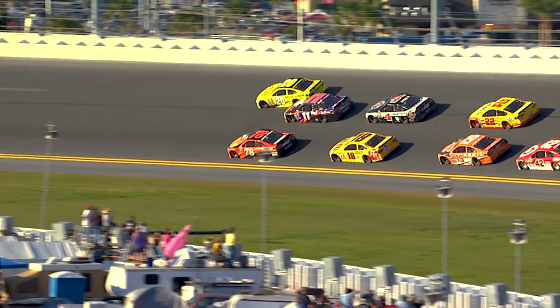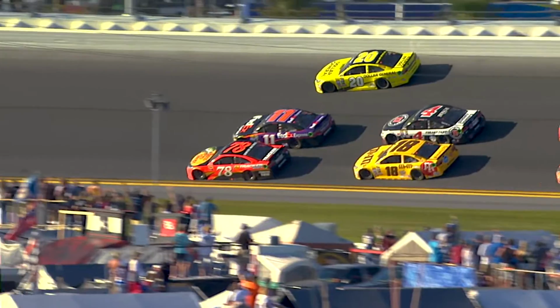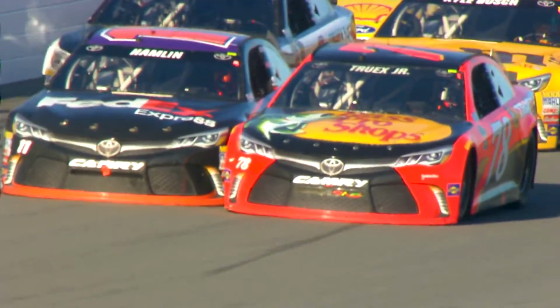This is the Great American Race. Everything is on the line. And just like that, in an instant, Matt Kenseth's chances, they're done. Oh, you got to be kidding me. And then the drag race. Denny Hamlin, Martin Truex Jr., door to door, side drafting, tire smoke, beating and banging for Martin Truex Jr. to lose by mere inches to Denny Hamlin.